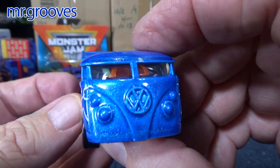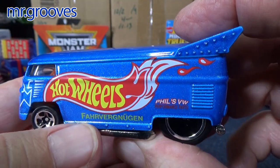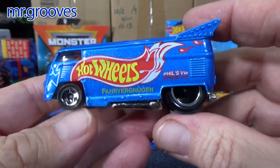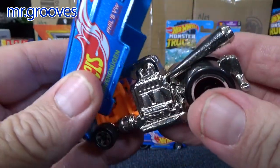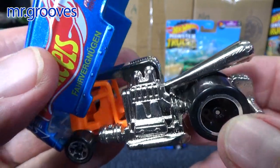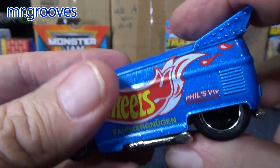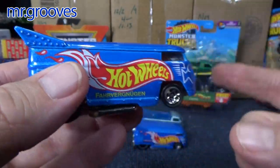This was a first edition or new model back in 1996. And some people, we affectionately call this the cash cow because Mattel will use it anytime they want to bring in some cash. They could do a limited edition with the VW bus, and they're almost sure to sell out.